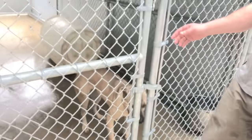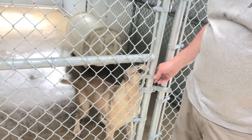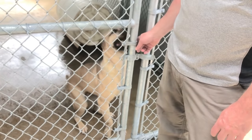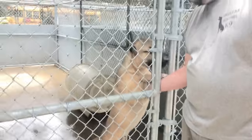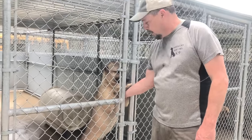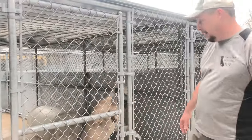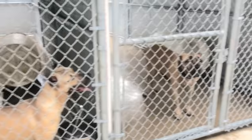Alright. Here we have Machete. Machete is out of Justice and Betty Crocker. And of course, Betty Crocker was the Stone Cold Tiggy combination. We have been waiting for her to come back in heat. We've been wanting to breed her to Reptar. But she is maybe just 2.5. She did have one heat cycle, but I've only seen her in heat once. So we're waiting for Machete to come in heat again because we'd like to breed her to Reptar. She's never been bred. Very powerful female. She's a sibling to ASC Split.